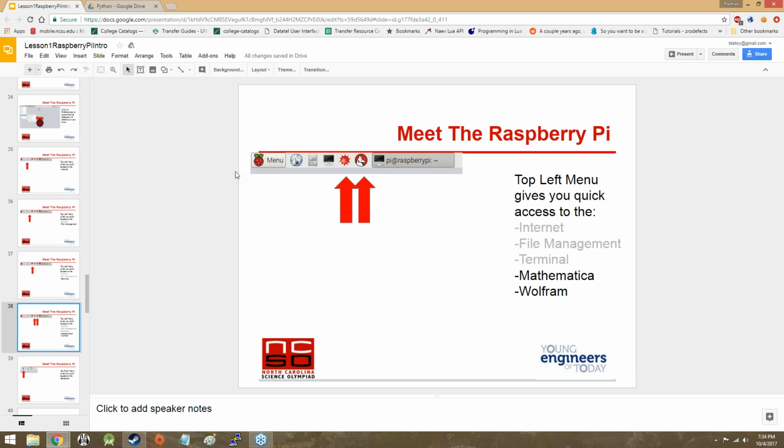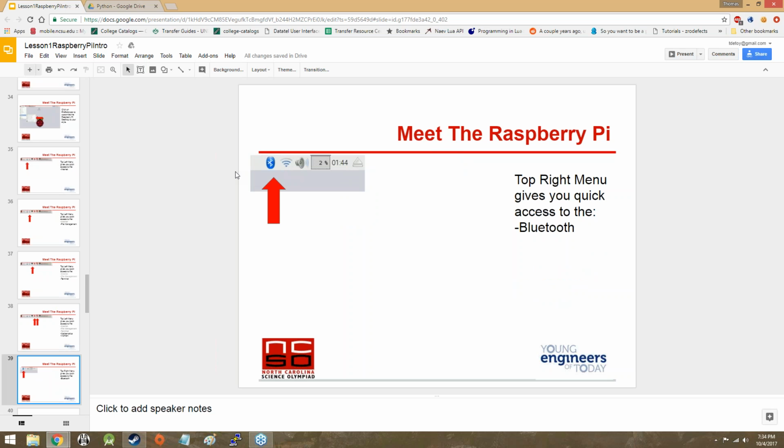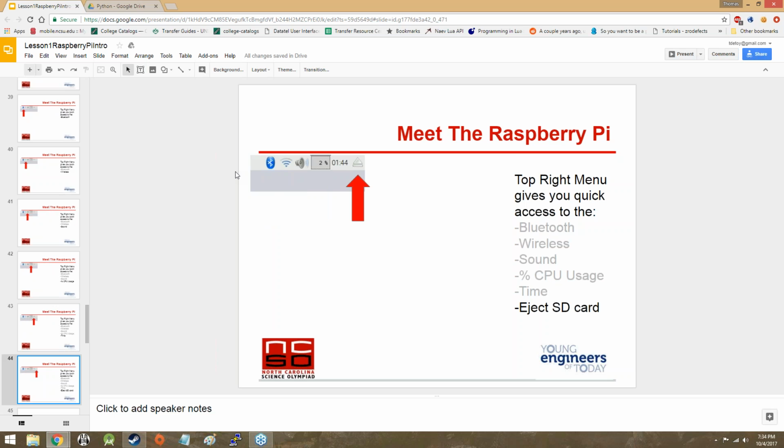Oh, Wolfram? Yeah, we'll get there. Then you've also got access to the Bluetooth, wireless, sound, the percent of CPU usage, the time, and eject the SD card.